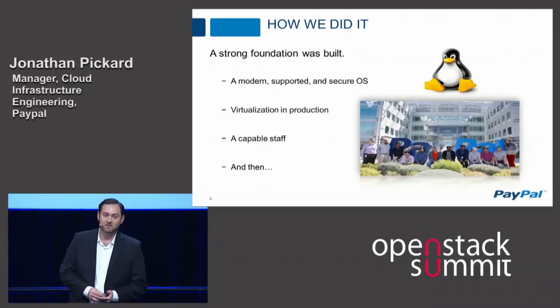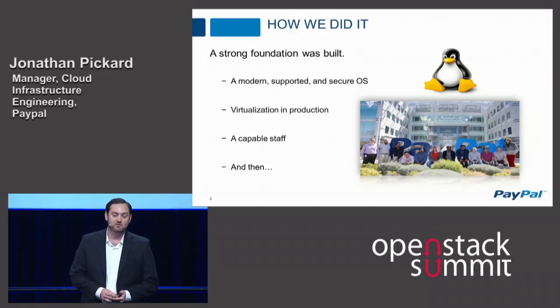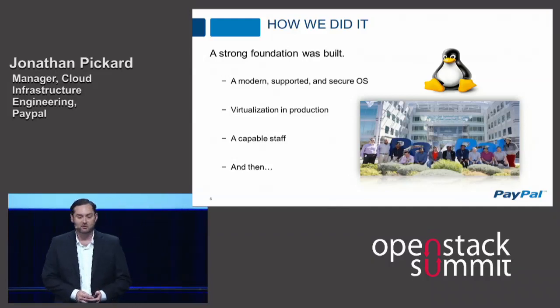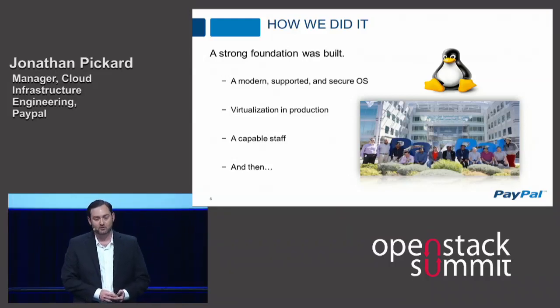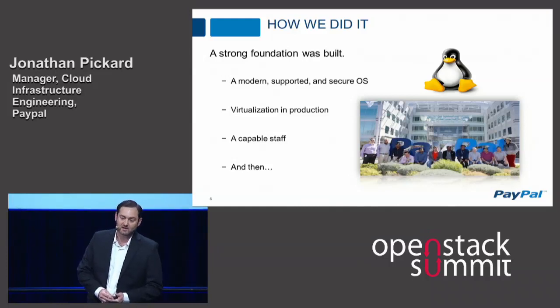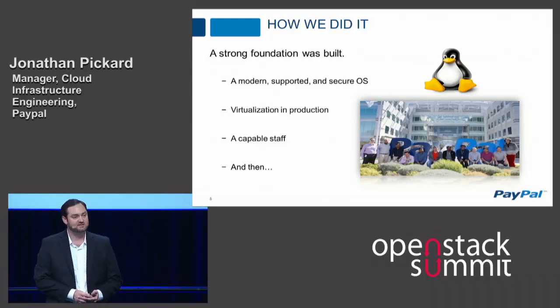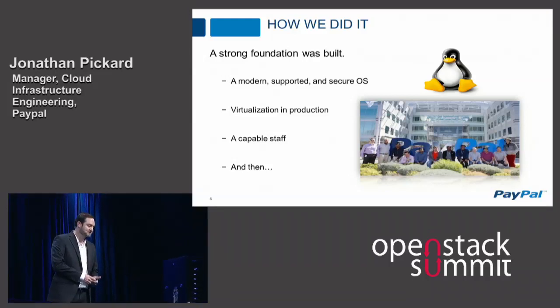So to tell this transformation story, we've got to jump back a bit because we first had to build a strong foundation. We started by revamping our operating system using a customized version of Linux that met the requirements of our use cases. We upgraded that OS in place on thousands of physical boxes. With our workloads now running on an OS that could be virtualized, we then validated that those workloads were suitable for virtualization themselves. Again, we're talking about production workloads, real applications taking real payments.